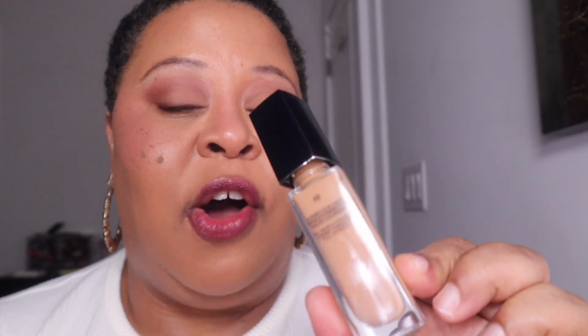It spreads out really well. It's very wearable. And look at this doe foot applicator. Y'all know I love that. Absolutely a great purchase, and I've been loving wearing this all month long.